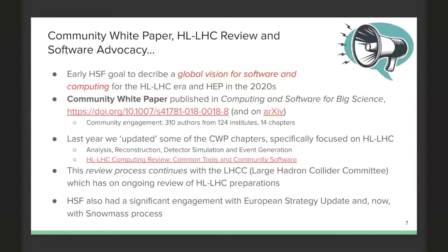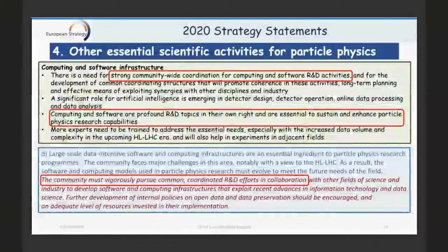And the HSF has also taken on a role in advocating for software, and we did that a couple of years ago, engaging strongly with the European strategy update process, and now with the Snowmass process in the US as well. And I think in the interest of time, I won't spend any more time on this slide, except to say that the message about the importance of software and computing did seem to get through to the European particle physics community, and our august leadership made mention of software and computing as being essential in the development of our strategy for the future.